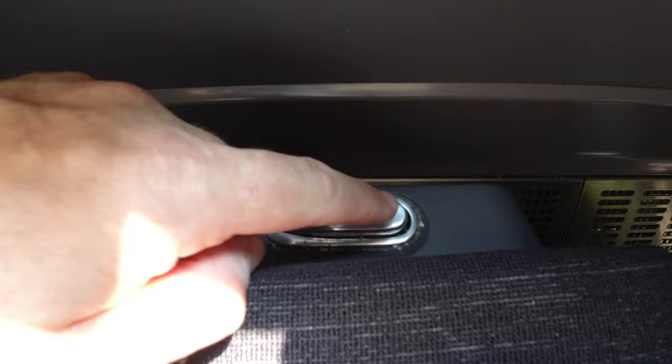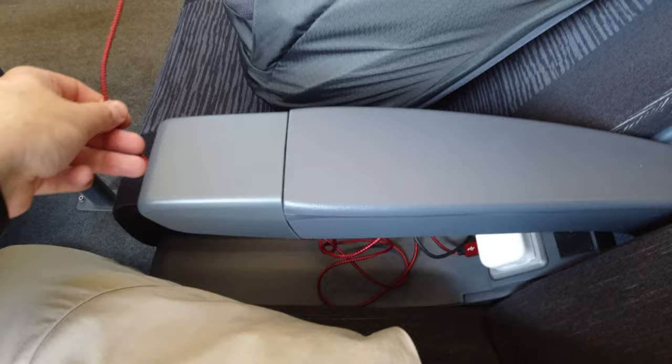There is a push-button recline function, which works, and power is located between the seats, as you can see here. There's one conventional socket and one USB slot.